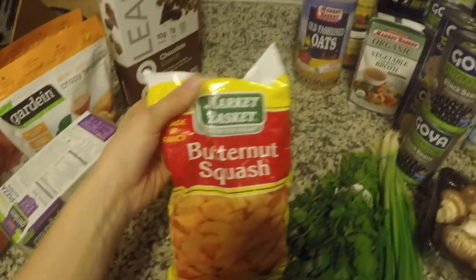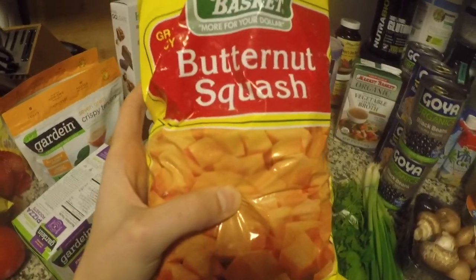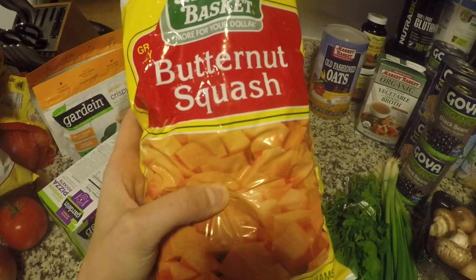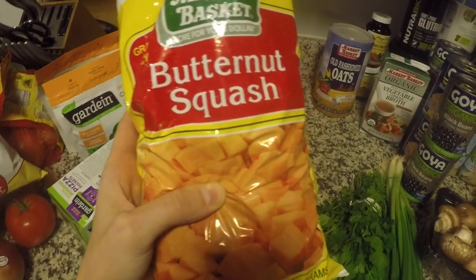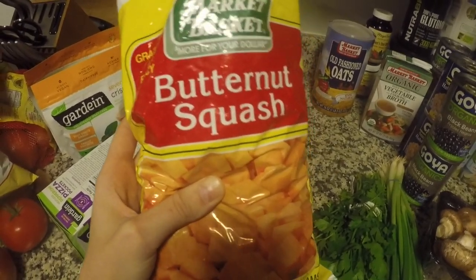Got a bag of frozen butternut squash. I love butternut squash, and it's one of Levi's favorite vegetables as well. So I don't have any plans for this yet. I just thought that it would be nice to have on hand. I love the frozen one because it's so easy to cook.